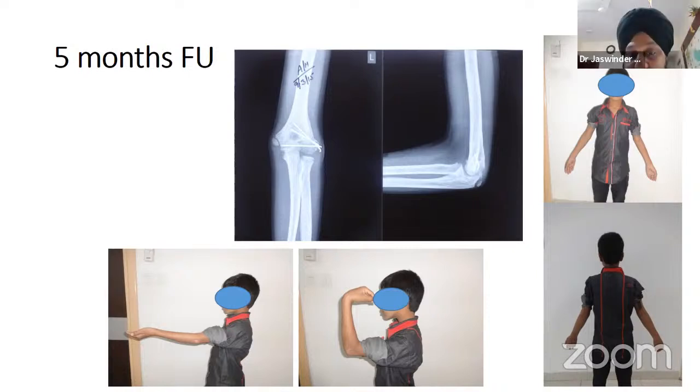Right. And this is an early follow-up. I think we need a longer follow-up to really look at the range of motion.